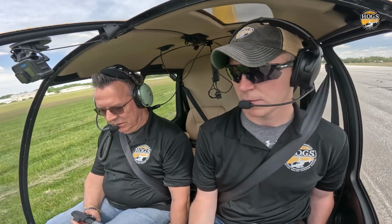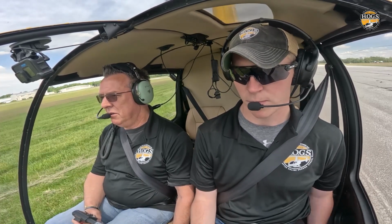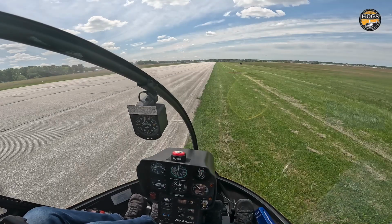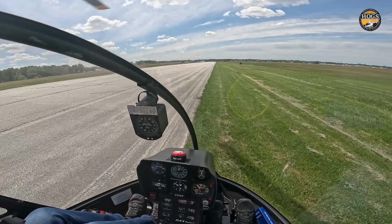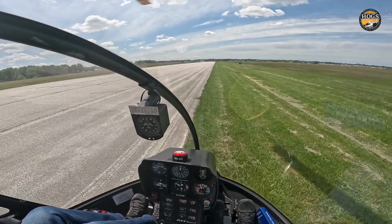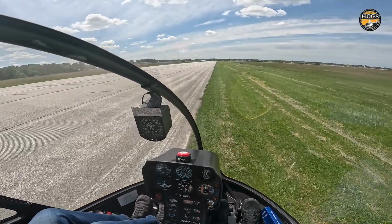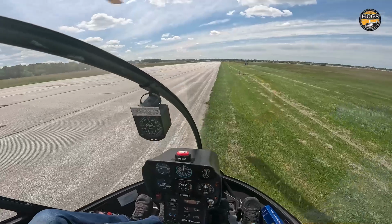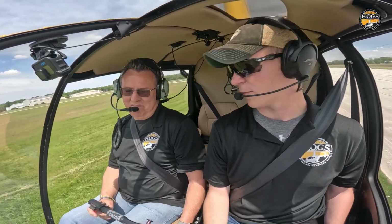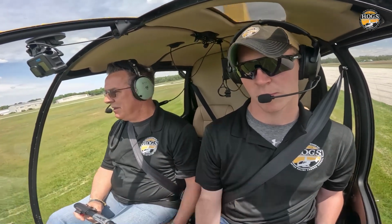So reverse, I'm gonna start raising collective. I'm gonna push cyclic towards the slope, looking outside, and do my best to just bring that skid up nice and slow. So I'm raising collective, pushing towards the slope, starting to get light. Here comes the skid, go to neutral, and then straight up. I'll take that. Very nice. I rushed it a little bit picking it up, but very nice. And we move away parallel and 45.